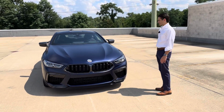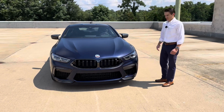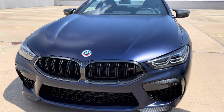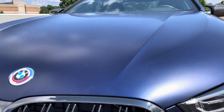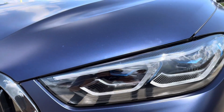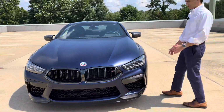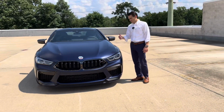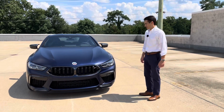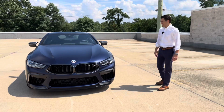First things first, you probably noticed it right away. This paint color is really unique and special and new for the 2023 BMW M8. This is Frozen Tanzanite Blue Metallic. So Tanzanite Blue has been a pretty popular individual color in BMWs for a little while now. People love Tanzanite Blue on the M cars. You can get it on some other cars as well, but BMW recognized how popular Tanzanite was and said, hey, let's make it a frozen paint color, see how that works. And it worked great because this car looks absolutely stunning in this frozen paint color.